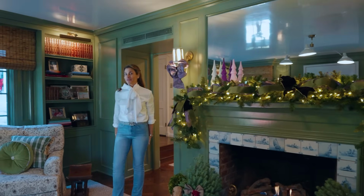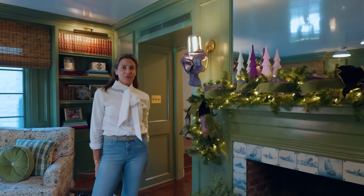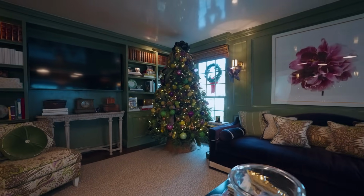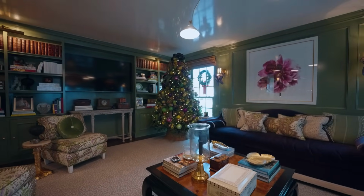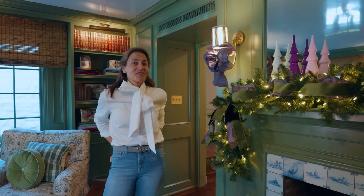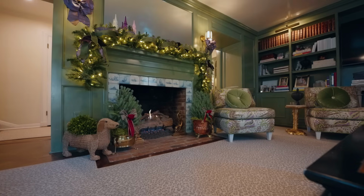So now we're in the green room. We're going to show you how we decorate for holiday in here. This is a place where we really hang out, where we watch TV, where we sit and chat, where we go on the laptop, do work, sit on our computers. It's a really homey place. It's a cozy place. One of my favorite rooms in the house.